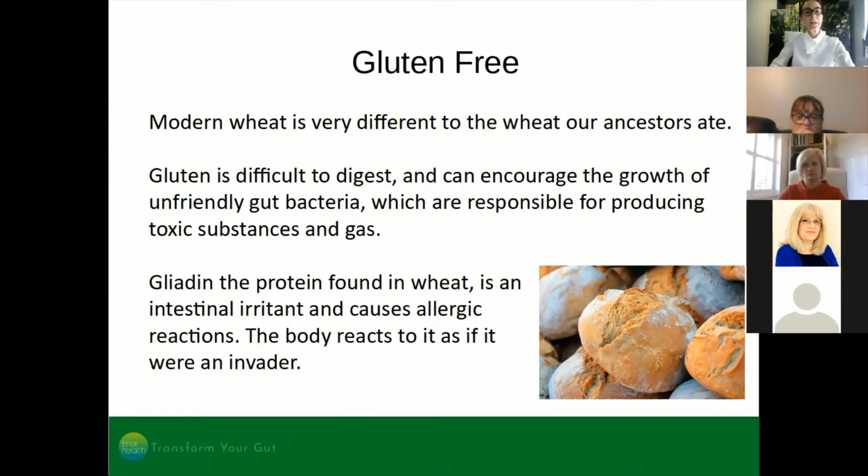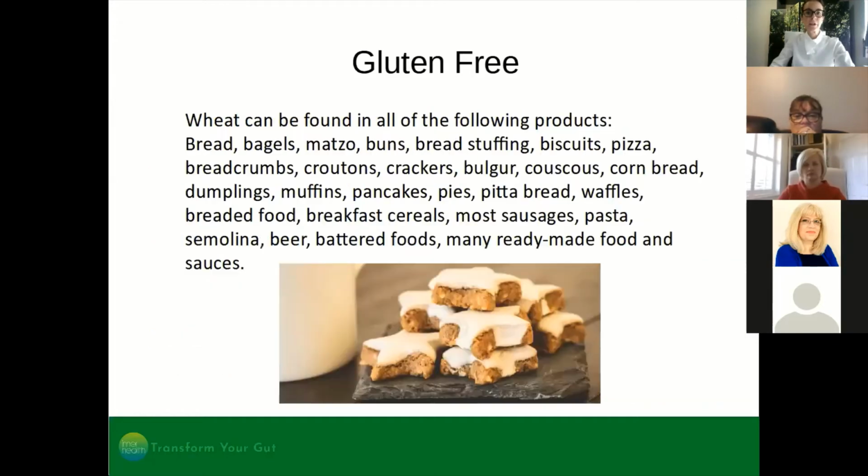So gliadin, like we said, is the protein found in wheat, which comes from gluten. This is the intestinal irritant, and this is generally what the body is reacting to. If we are following a gluten-free diet, you probably look at all of these products and go, oh my goodness, can I eat anything? All my favorite foods are in this list: biscuits, pizza, waffles, pasta. But there are so many good alternatives on the market.